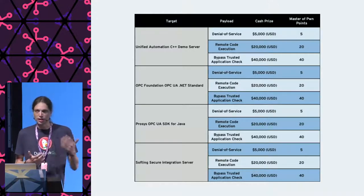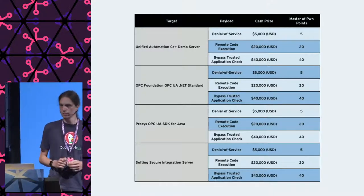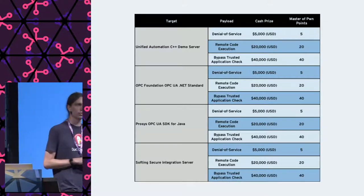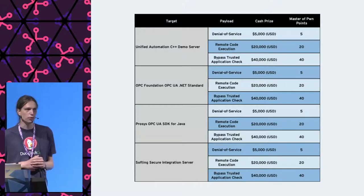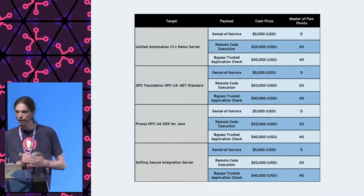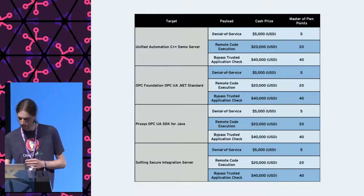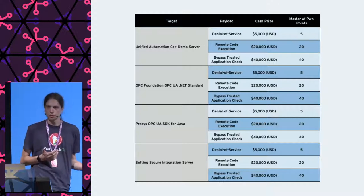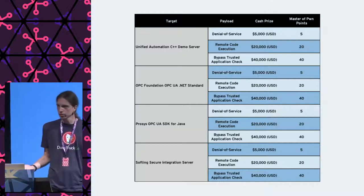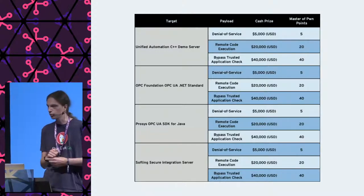And the reason this is higher is because remote code execution can be after authentication. So they really wanted to make sure that the authentication was working correctly, which is why this got more points and a bigger reward if you could demonstrate that. And I'll talk more about that later. So the idea behind this competition is that they announce the targets, and everybody who wants can just start researching it, finding stuff, and writing exploits for it.